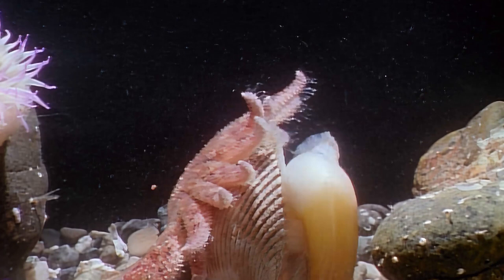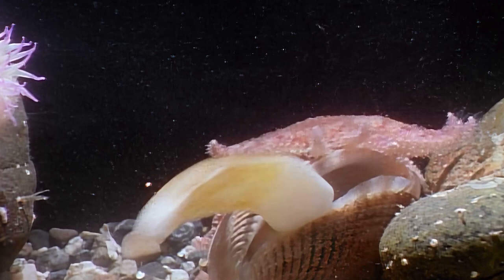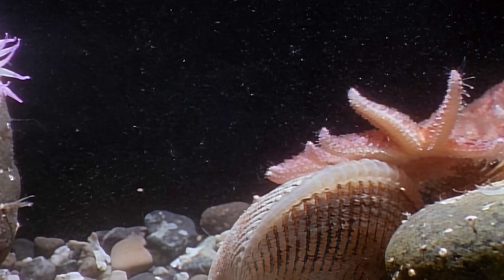When attacked, a clam will literally clam up, or it may use its single large foot for defense. This bivalve appears to boot the sea star away.